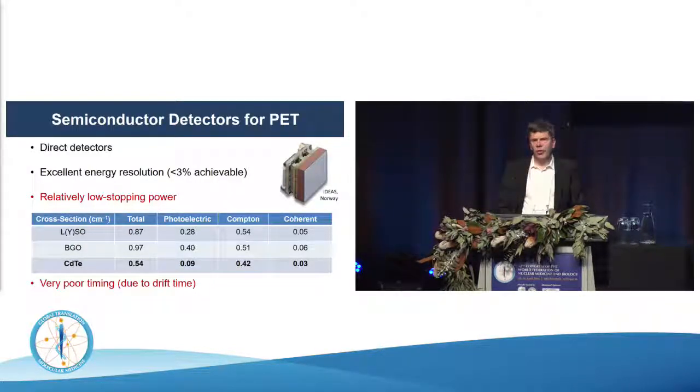Now, another technology that's been looked at over the years for PET are semiconductor detectors. And the attraction there is that these are direct detectors. So scintillation detectors are indirect. The photon comes in, interacts, produces visible light. The visible light then goes into a photodetector and creates electron hole pairs or electrons that form the signals. There's a two-step process. With semiconductors here, what we're doing is direct interaction. The 511 photon directly interacts in the semiconductor and produces electron hole pairs that we collect.